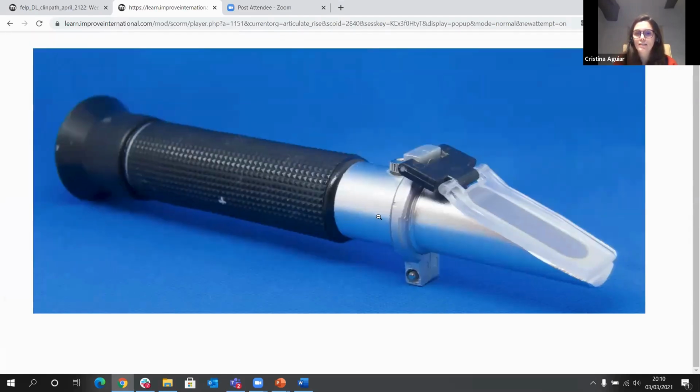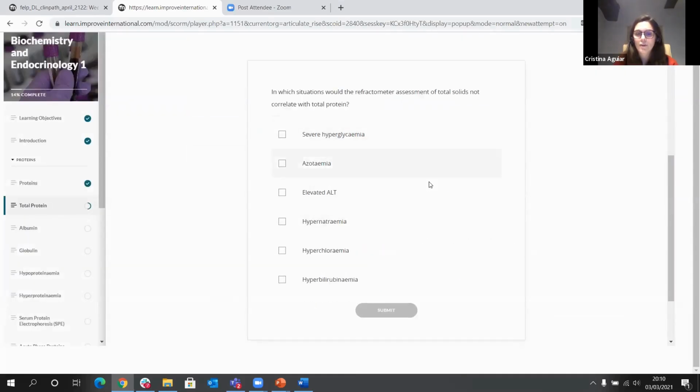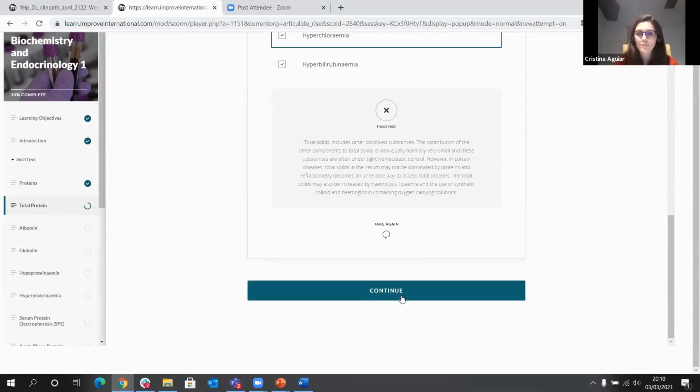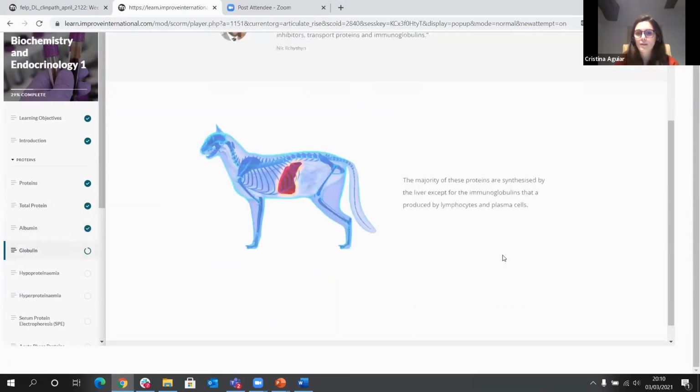I can zoom in on some images, another question, a multiple response question. I will do this randomly. This is just to show you how it works. It's wrong. I have the feedback. If I want, I can try again. I'll pass this quickly.